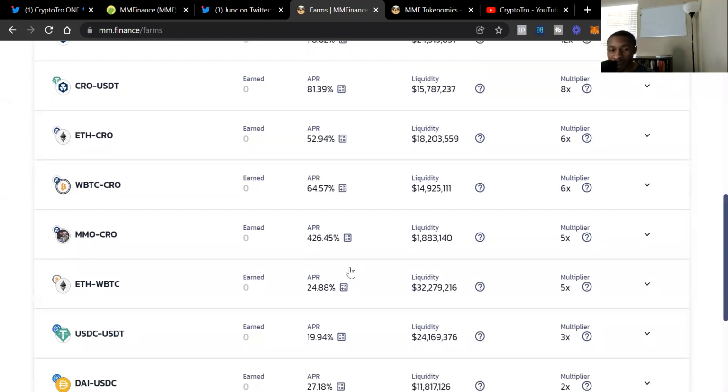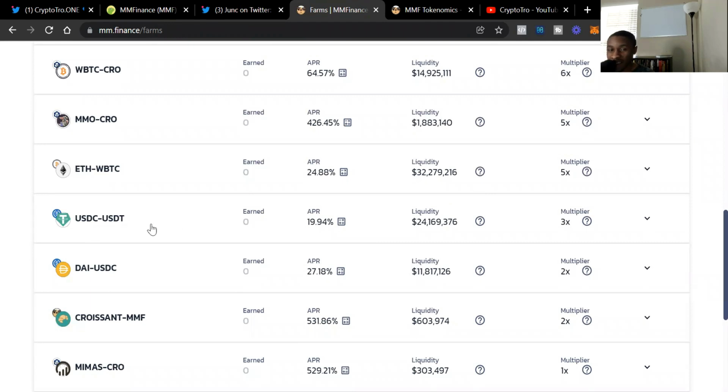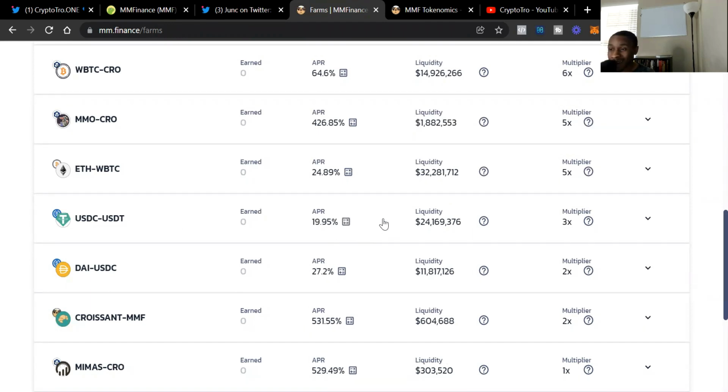But not only those, man, let's go down to these stablecoin pools. These stablecoin pools are the things you want to look at because it pretty much protects you from those impermanent losses. So we see USDC and USDT, that's at 19%. So you're pretty much guaranteed a 19% return on that investment if you were to get into those specific stablecoin pools. And that's really a cheat code, man.